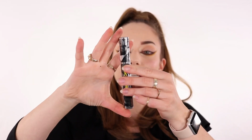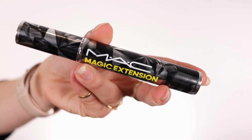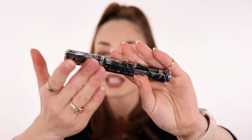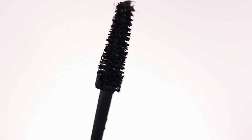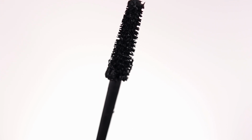And also, the packaging on this one is super cute. I just love the fact that it's different. There's the yellow Magic Extension, the MAC in white, and there's kind of these silverish black little designs on it, which I love. So the brush, that's what it looks like. They show it on the packaging, but it's pretty coated when you take it out. And there's like a mascara smell, basically.